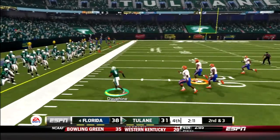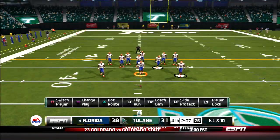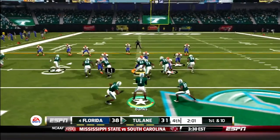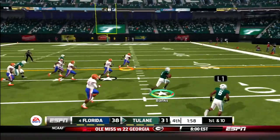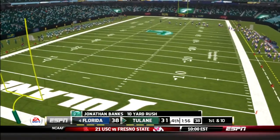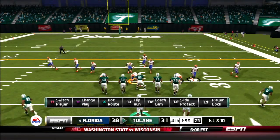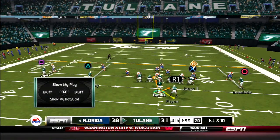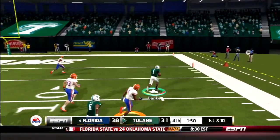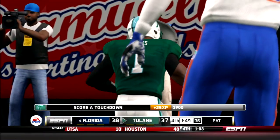Pitches in, and he's got a lane. He's at midfield. Tackle made at the 41. It's first and 10. Ball on the 41-yard line. He gets hit out of bounds. Around the 31-yard line. And that looked like the same exact play they just ran. He's at the 20. Inside the 10. Touchdown, Greenway.